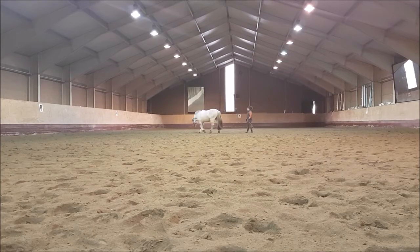So that's really nice right there. You can see how he is working up through his back and how he got even more active and higher through his withers and was really carrying himself really nicely. So after seeing that canter on this side, I wanted to go back and work on the other side just a little bit to see if I could get more of that activeness and more of that roundness working all the way through him.